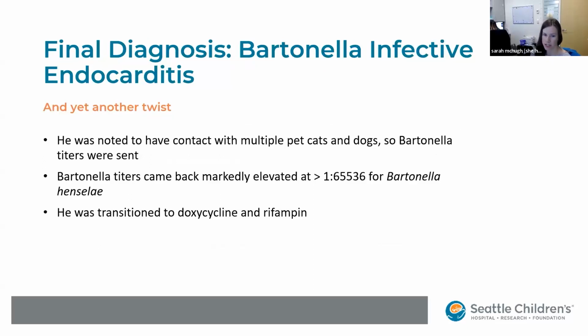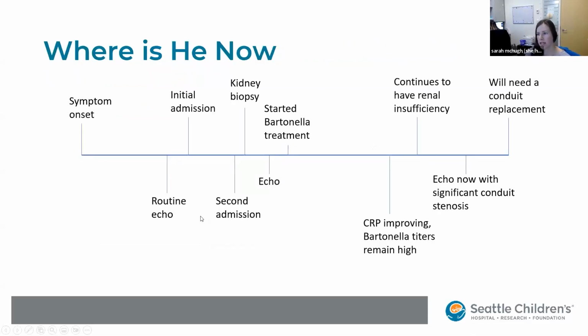And his Bartonella titers came back markedly elevated. With further history, he had multiple contacts with pet cats and dogs, though he didn't have any scratches or bites. And so we transitioned him to doxycycline and rifampin. And here's kind of a timeline for his whole course.